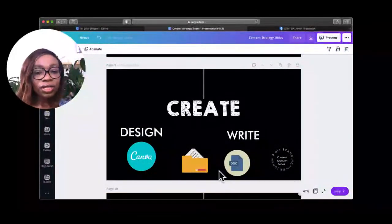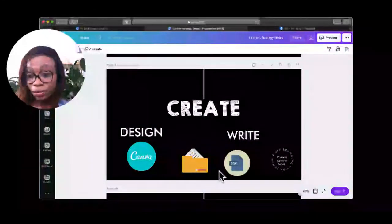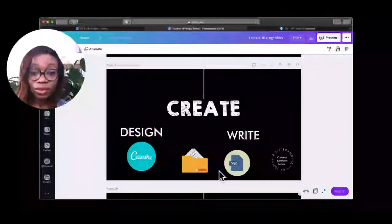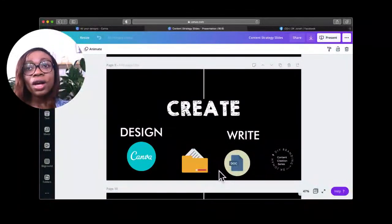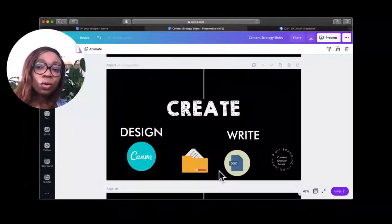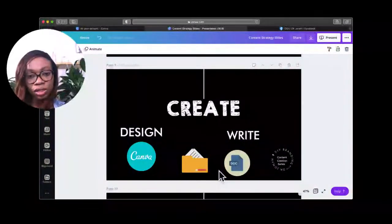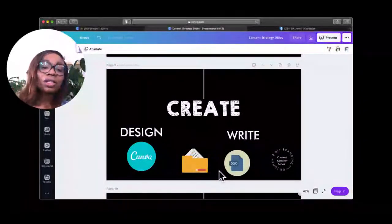When it comes to creating, everybody does it in different ways. But most people use Canva. I use a combination of Photoshop. I don't use Photoshop, I use Canva. Canva is amazing when it comes to creating your design. What I try to do is craft my design on paper first. Say, okay, this is what I want to talk about. This is the goal I want to reach before I go on Canva to design. So I design separately from writing.